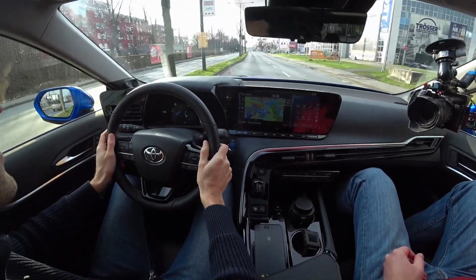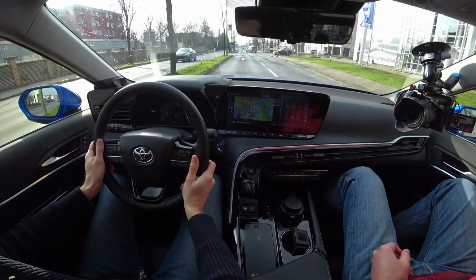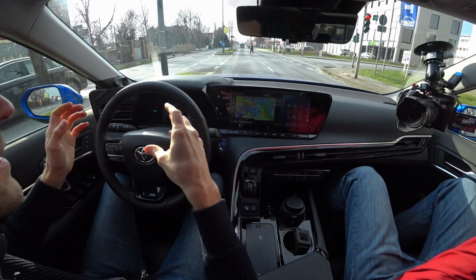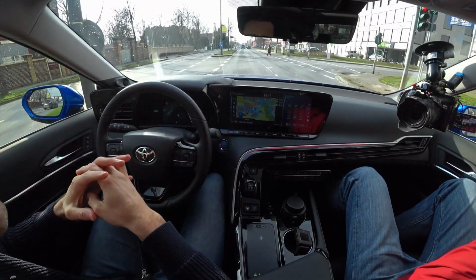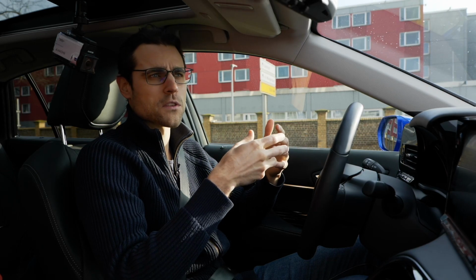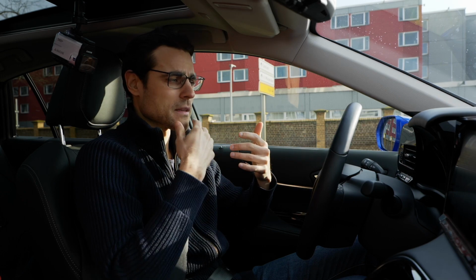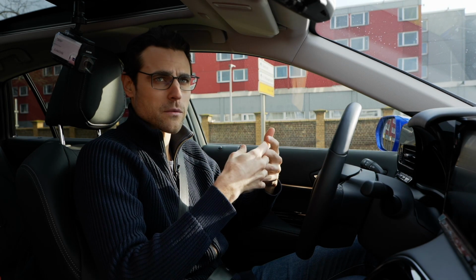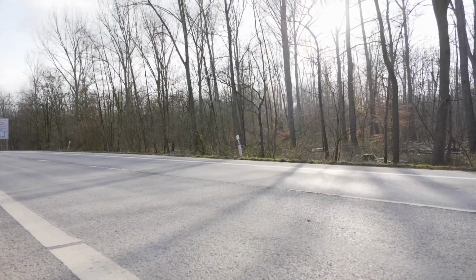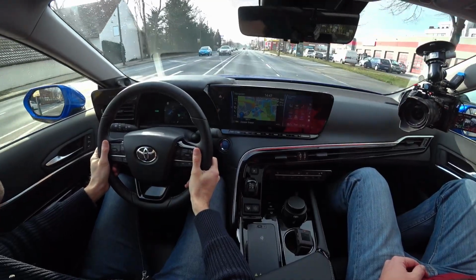It's a good acceleration just here in the city and so on. If you lift the throttle, there is not much recuperation, and you only have a small buffer battery, so recuperation is not the main focus here like we have with the battery electric vehicles. As I said, the buffer battery is very small, 1.2 kilowatt hours.